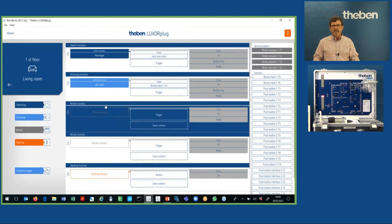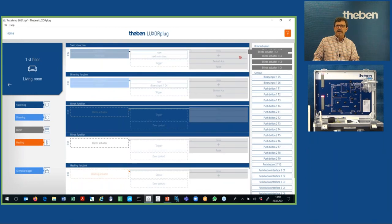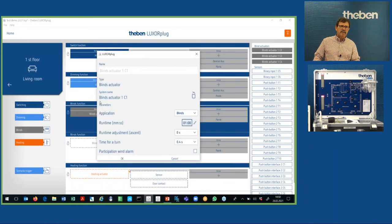Okay, I do have here now the blinds function, and the blinds, I take this one here, it's for instance terrace, south. This is the runtime which you have once to set. It is approximately 8, it's 10, okay, then 10. So 10 seconds, it's okay. Okay, this one should be definitive. What is it? So, out, and again, it is 10, and click in the next. Now, okay, now it runs. Okay, it should participate, for instance, in wind alarm.